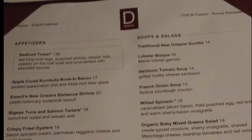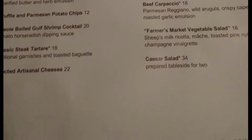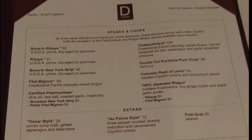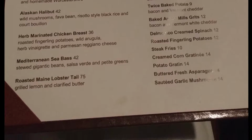For the more unique dishes, you can also check out their full menu, the a la carte menu, including some pretty cool steaks. One of the unique steaks they have is a certified Piedmontese steak. Never really seen this at other steakhouses. They also have the other usual high-end Wagyu beef steaks as well.